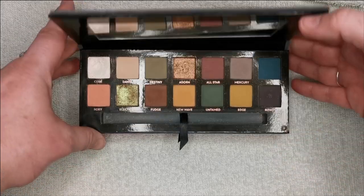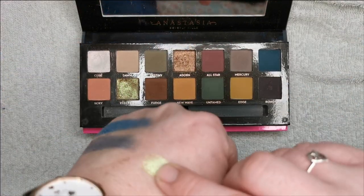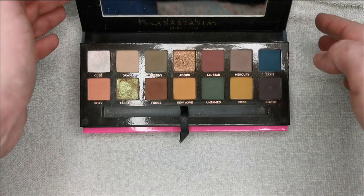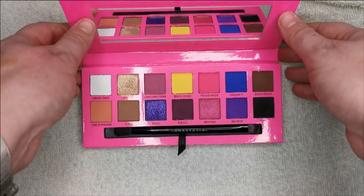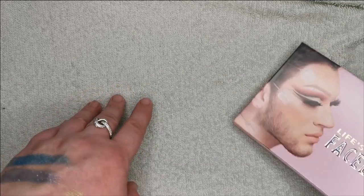Then we have the Subculture, which is just gorgeous. I love a grungy colour story. This shade here is just magical. Look at that, as it catches the light. So yes, that's going nowhere. And then I have the Alyssa Edwards, which, looking at it, no, I can't part with it. Right, those three are going nowhere. Sorry, if you've come here for a huge declutter, I decluttered quite a few in the first part.